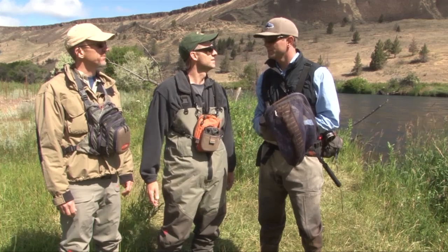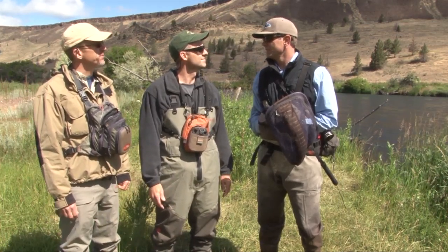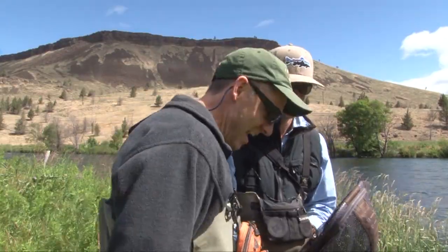Well, we're at the tail end of the salmonfly hatch here, getting close to late June. Hopefully we'll get into some dry fly fishing. There have been some dry fly opportunities on the big bugs, on salmonfly and golden stone patterns. To start things out, we'll probably do some nymphing and go from there. Sounds great. We're looking forward to it. All right, let's try it.